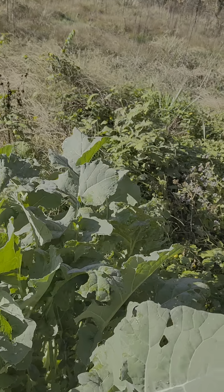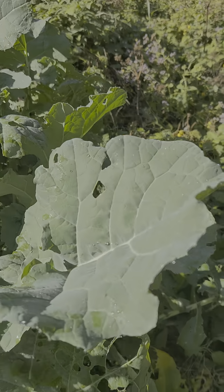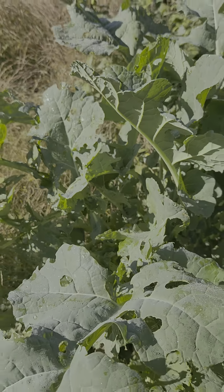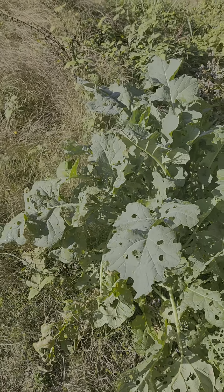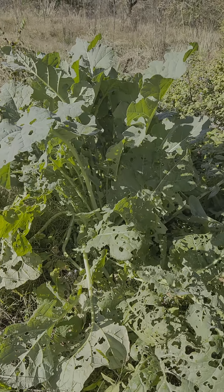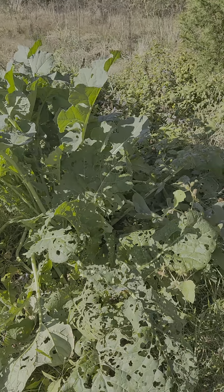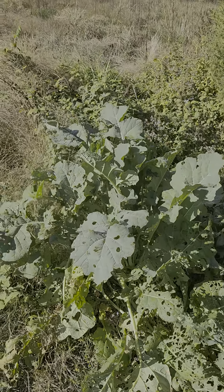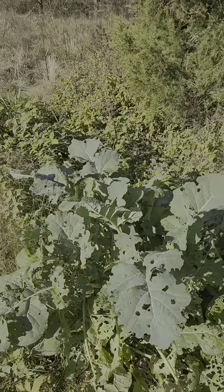I would love to have just an entire field full of plants like this. This would just be amazing. It would absolutely be amazing. I've never come out here and picked any of these to cook or eat, because these are out in the field and they're out here for the deer.